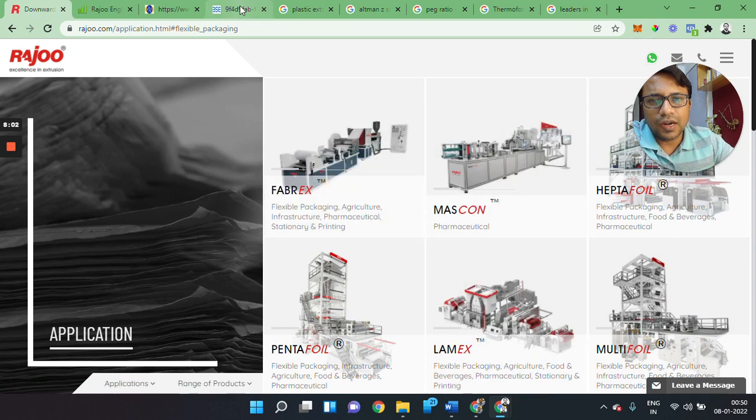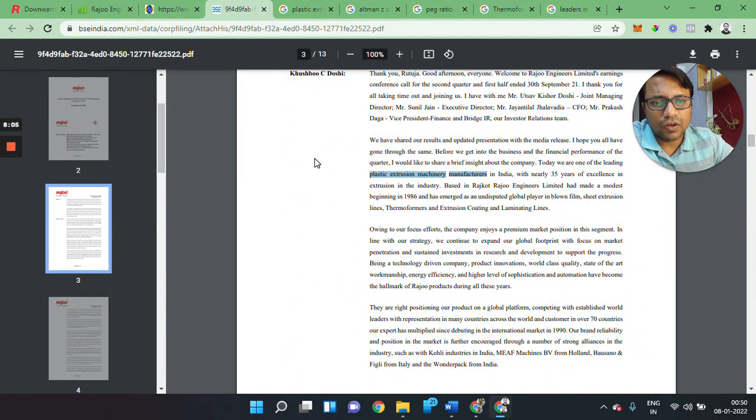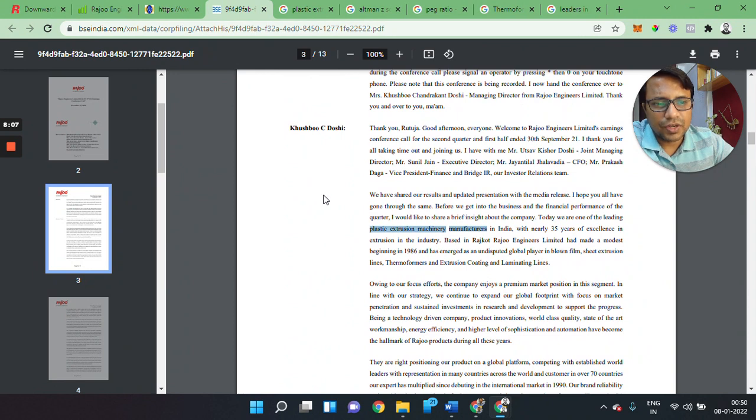Now I was looking at the con call script, which says: we are one of the leading plastic extrusion machinery manufacturers in India, with nearly 35 years of excellence in the extrusion industry. The company is based in Rajkot. Raju Engineers had a modest beginning in 1986 and has emerged as an undisputed global player in blown film, sheet extrusion lines, thermoformers, extrusion coating, and laminating lines. So these are the different product lines which they have, and which make the company really attractive.